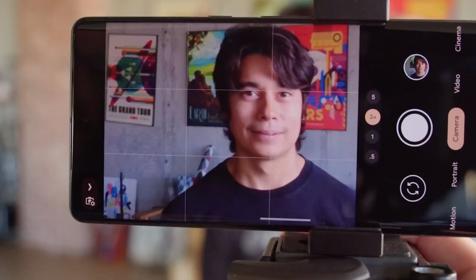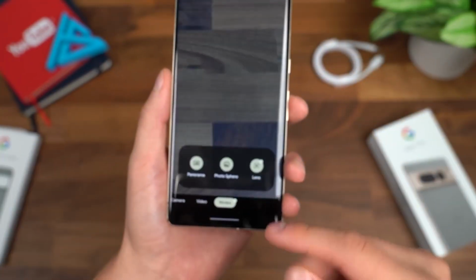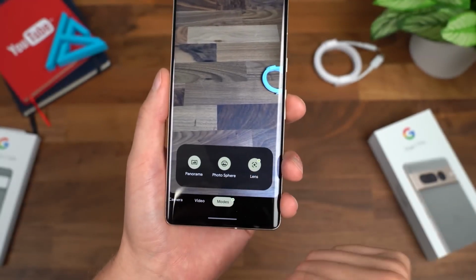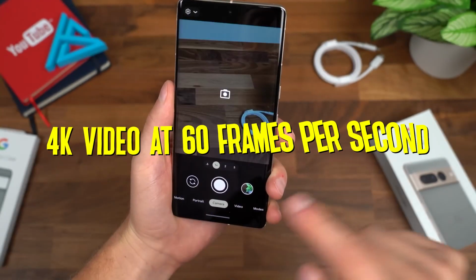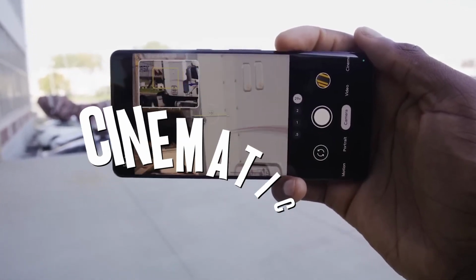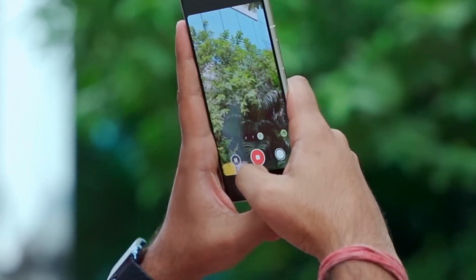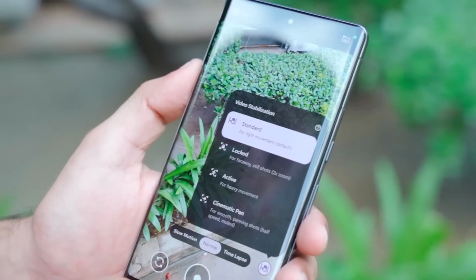Taking pictures in dim light has made me less reliant on the steadiness of my smartphone as the camera app brightens the image. The Pixel 7 Pro can capture 4K video at 60 frames per second, and it includes new features like cinematic blur for an artistic blur in videos and active stabilization, which is great for shooting videos while moving and is competitive with Apple's action mode.